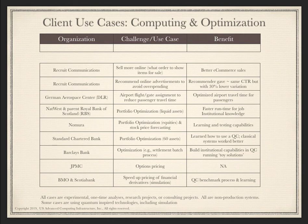Recruit Communication out of Japan. They want to sell more online. So they're using quantum computers to optimize the order in which items are for sale. They also want to recommend online advertisements to avoid overspending. And in that case, the recommender had the same click-through rate, but with 30% lower variation, which allowed them more control over their advertising spending.